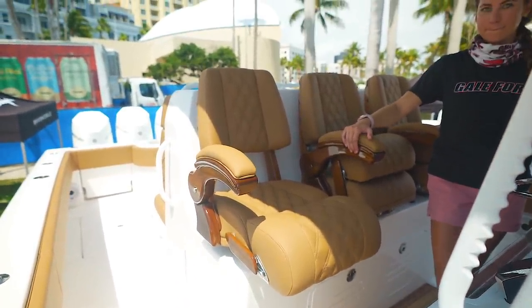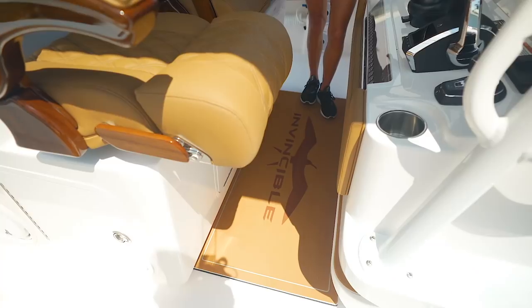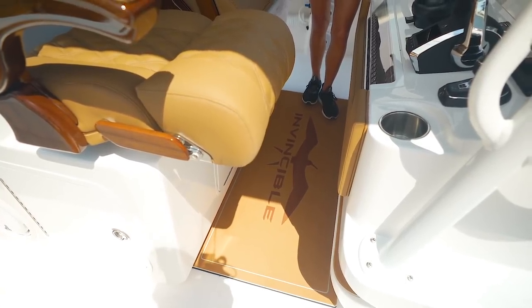We've got the teak armrest, the teak backrest to the seating. Check it out at the helm. To the helm pad. And the helm pad is that same nice color. So the teak package is mostly aesthetically different. Yes, it's definitely more of a visual thing.